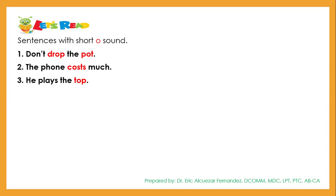He plays the top. Very good. Next. It is just a dot. Very good. Next. You use the mop. Very good. His son is absent.